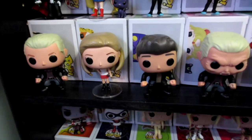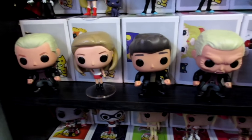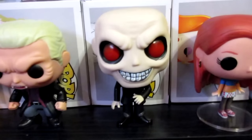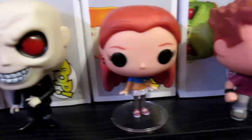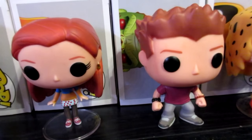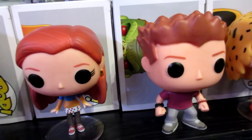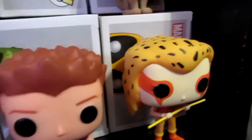I have normal Spike. Now I have Buffy, Angel, Vampire Spike, normal Spike, the Gentleman, which is a really cool character from one of the shows, and then I have Willow and Oz. So I now have the complete set, and I've been waiting so long to get those, and they finally went on sale. I just couldn't bite at the price that they were at. But today, 25% off, and I did it.